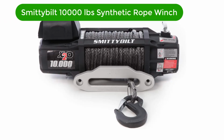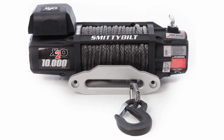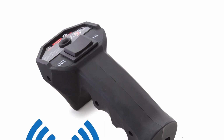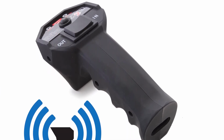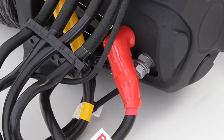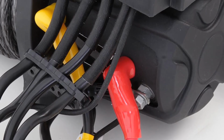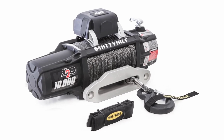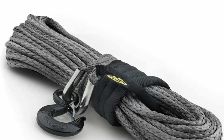Number 2. Our second best pick is Smittybilt 10,000 pounds synthetic rope winch. Smittybilt is also a renowned name that has been included on our list today. If you require a heavy-duty option, Smittybilt will be a great choice. In the second position, we have put yet another high-capacity electric winch. This is a completely waterproof winch that features a synthetic rope that allows a maximum load capacity of up to 10,000 pounds. The kit also includes a forged hook and a hawse fair lead for best performance.